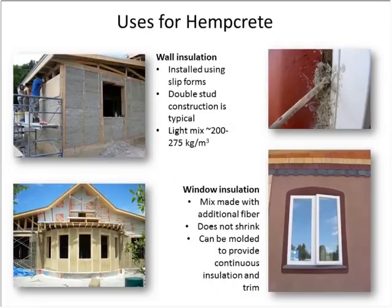So as wall insulation, which is by far and away its most common use, the most typical scenario is it's installed into a frame wall, and quite often a double stud wall, which allows the thickness to be tailored to the amount of insulation you want. Up here in our climate in Ontario, Canada, we're doing hempcrete walls that are anywhere between 12 and 16 inches thick, and so the double stud walls are spaced that far apart. And then we're using a fairly lightweight mix for those walls, somewhere in the neighborhood of 200 to 275 kilograms per cubic meter, and that's just enough density to have the material turn into a solid in the wall, so it maintains its own shape and is rigid, but as light as possible to get the best R value.